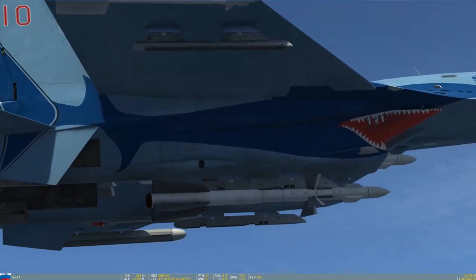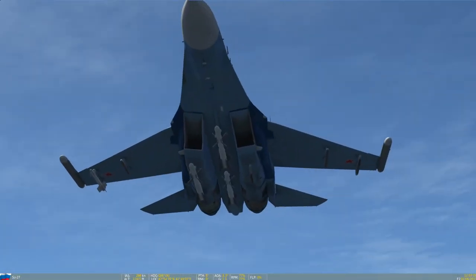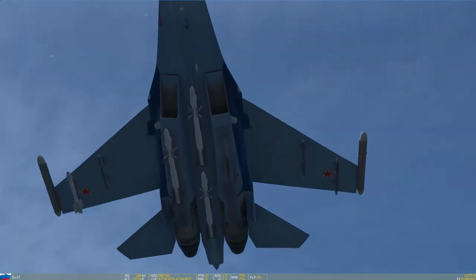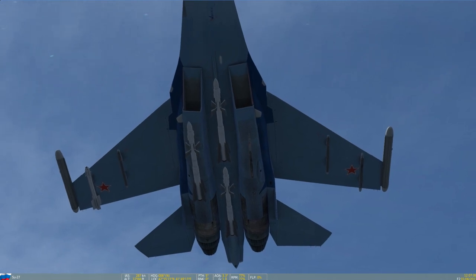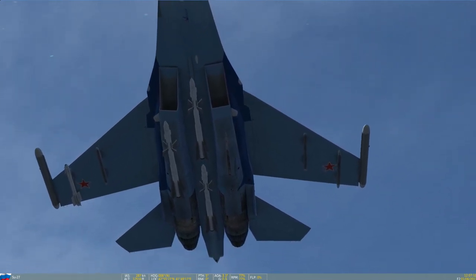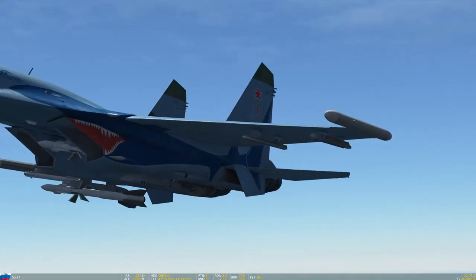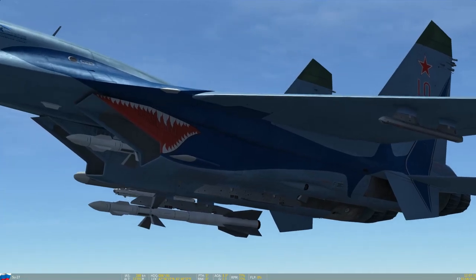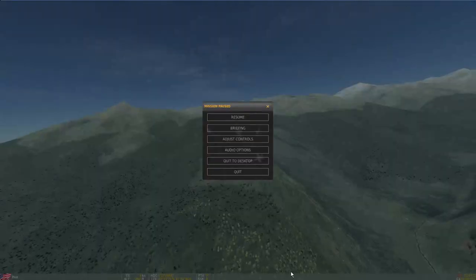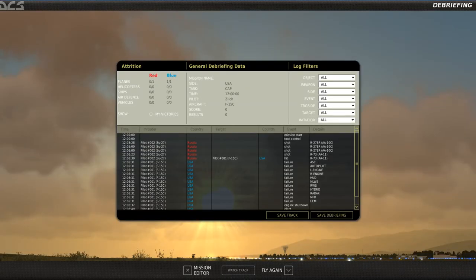We managed to dodge. Let's count them. One, two, three, we dodged. One, two, three. Radar-guided missiles, and failed to dodge an infrared-guided missile. Aha! That's probably what it is. Let's go check tac view and see what happened. Actually, we can see it here.